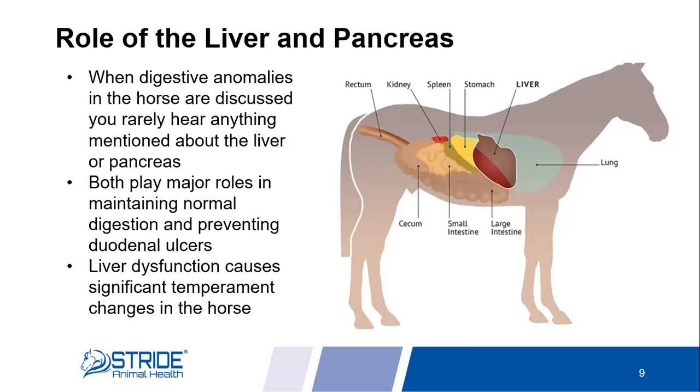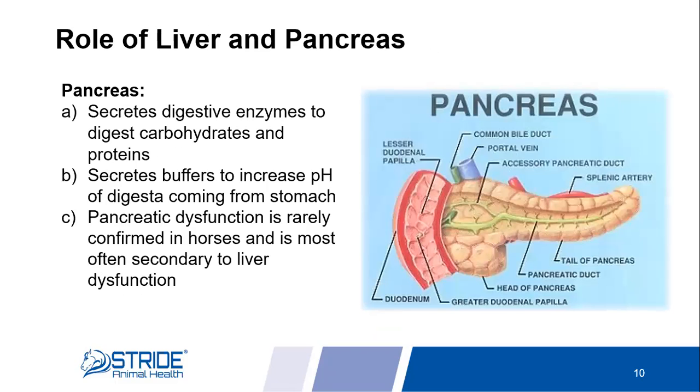And I'll give credit to Dr. Sprayberry explaining it this way. When you have liver dysfunction, your horse is going to have a chronic headache, essentially. And that chronic headache then will obviously change their temperament. So liver dysfunction is something that we're actually starting to see more and more of. And I really think the reason for that is we're getting better diagnostics on liver function. But again, I got a little bit ahead of myself. Let's first look at the pancreas. And there's a couple of things I want to point out to you here.